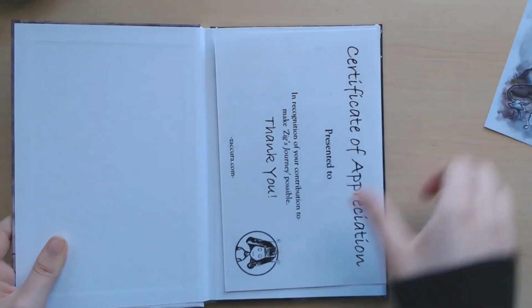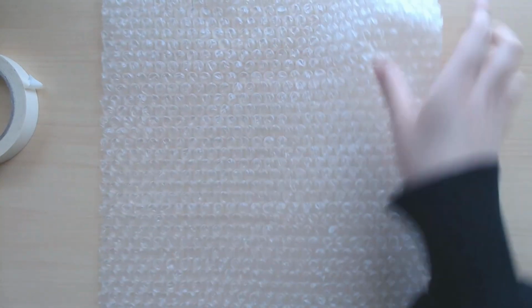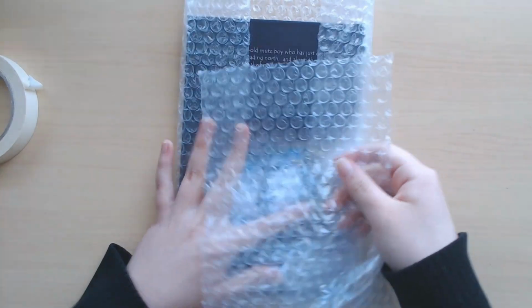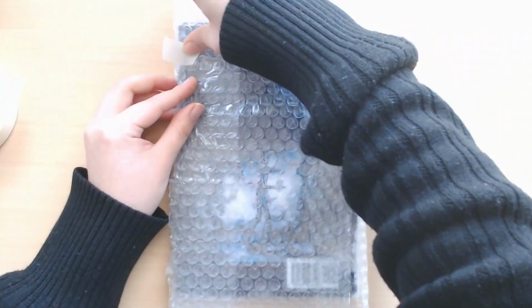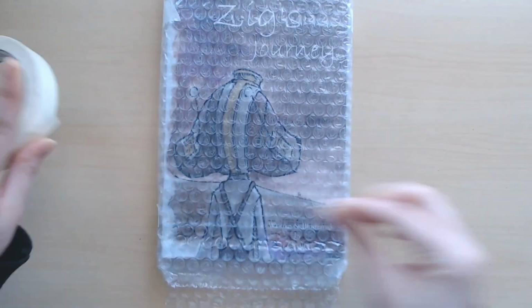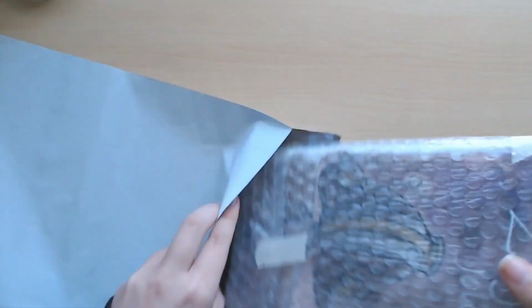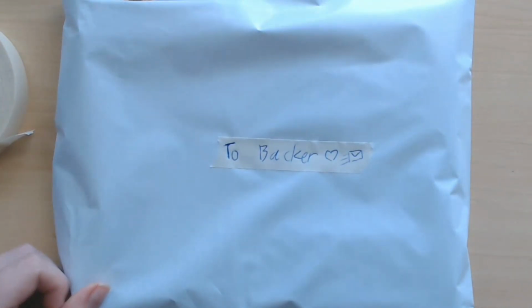Many of you have already messaged me or tweeted me showing me your copy of Zig's Journey and telling me how much you enjoy it, and that just makes me so happy because it makes me feel like all the stress and hard work that I've spent these past months have been totally worth it. I know that I've still got such a long way to go as both an artist and a writer, and there's so much more work and stress ahead of me, but there is no greater personal achievement than working hard on something you love. And if the end result ends up being something other people love as well, then who could ask for anything more?